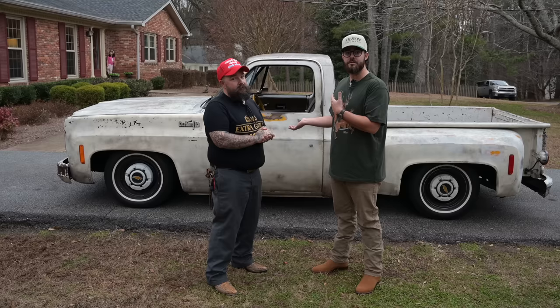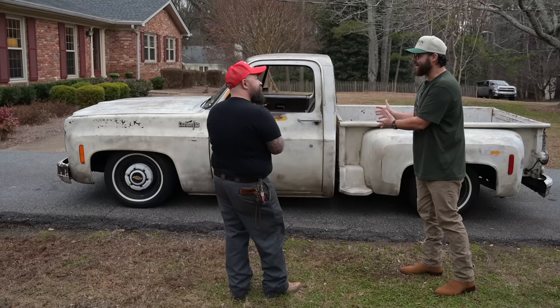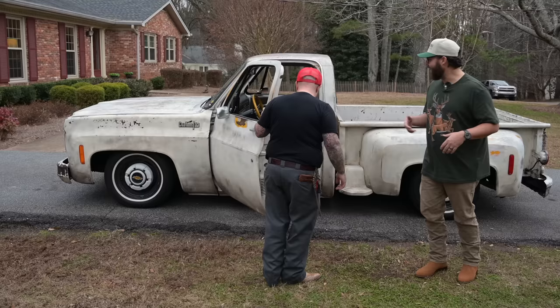That's pretty impressive. So we've talked about the stance, the wheels and tires, and the drivetrain. You've got to give us a little bit of insight as to what's going on inside the cab here. Let's check it out. I like it. I'm going to grab another cam. Come on, let's look at it.